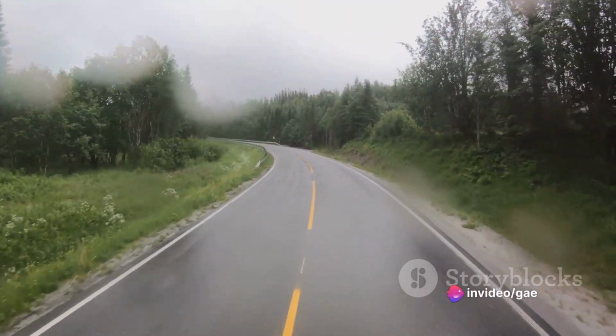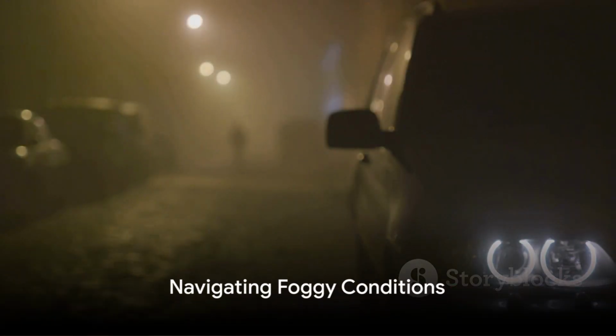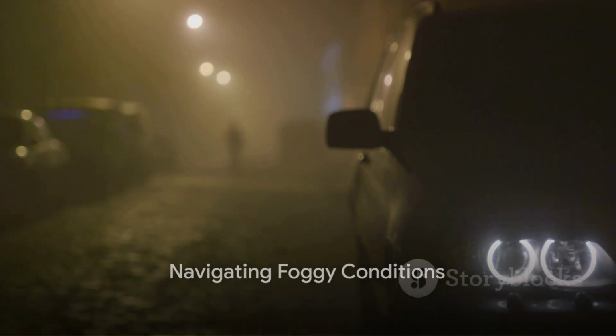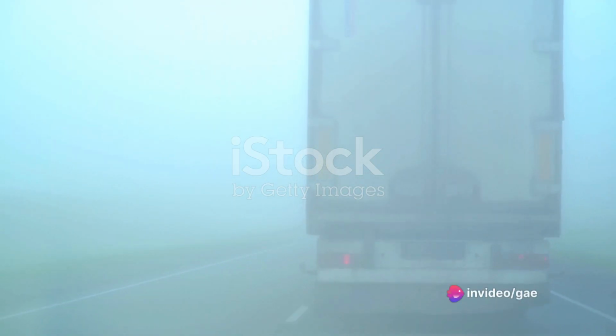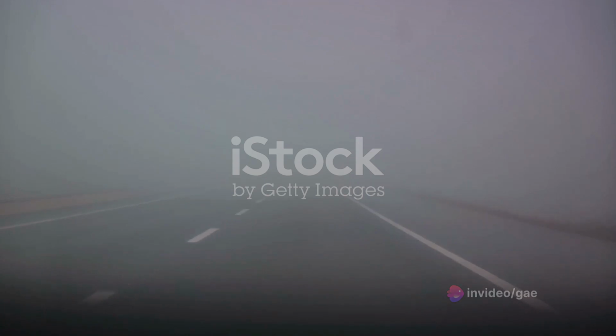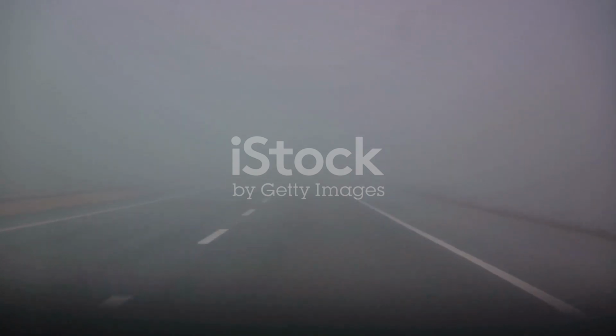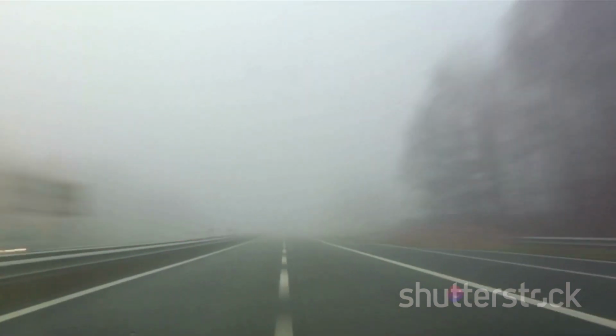Rain or shine, safety should always be your number one priority. Fog can turn a familiar road into unfamiliar territory, right? Fog, like an unwelcome guest, can suddenly appear and transform your drive into a challenging ordeal. The thick mist can limit visibility to a few feet, making familiar landmarks disappear and potentially hiding sudden obstacles. It's like driving with a blindfold on, and that can be quite intimidating.